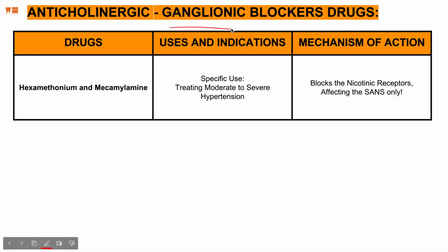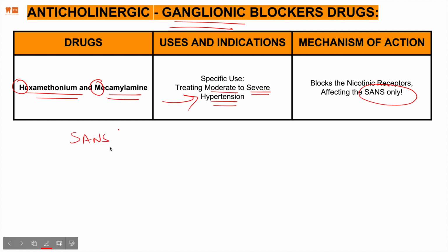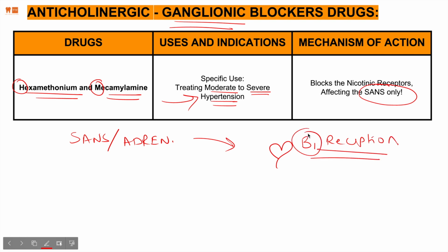And last but not the least, the dangerous guys, the ganglionic blockers. Remember, ganglions are going to affect the sympathetic nervous system. So, heart muscles. Hexamethonium and mecamylamine are used to treat moderate to severe hypertension. How? Well, think of it this way. We'll see in the next lecture with the sympathetic nervous system, also known as the adrenergic nervous system, that it has a direct effect on the heart, specifically beta 1 receptors. I know I'm jumping ahead, but it's important to grasp the ganglion blockers.